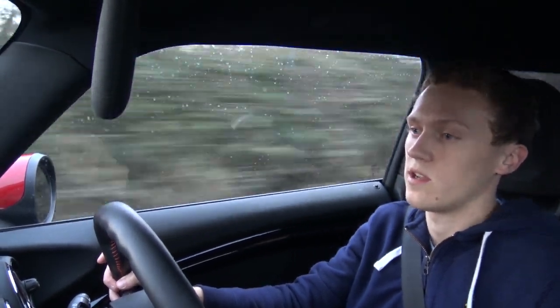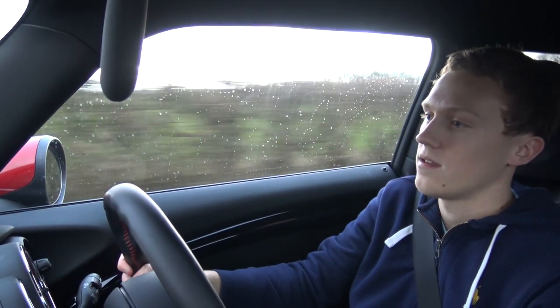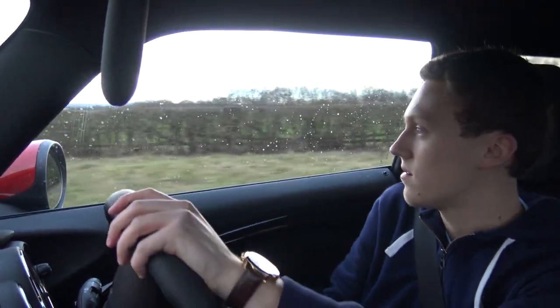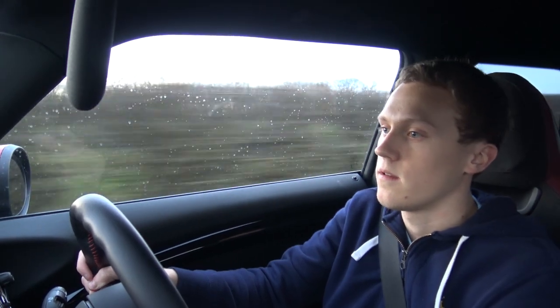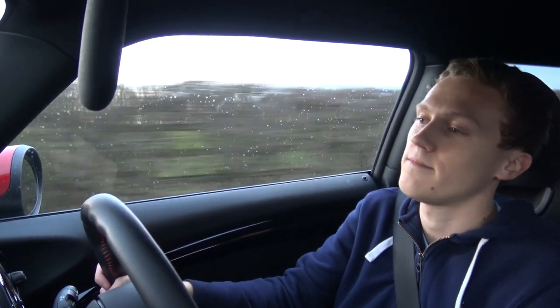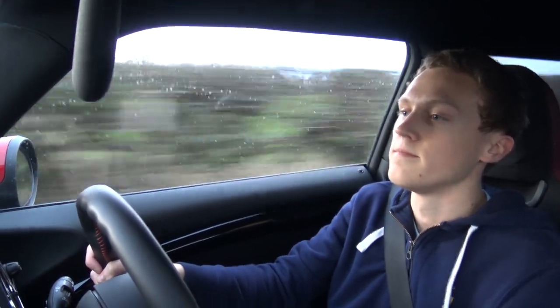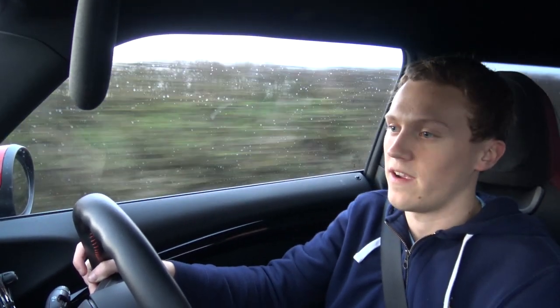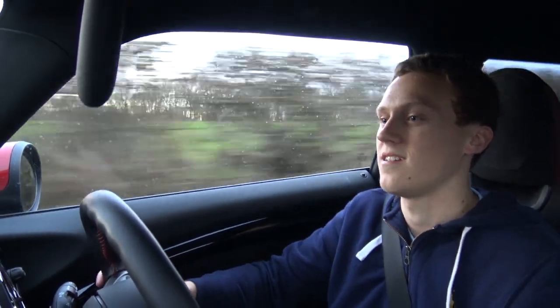You can probably hear the exhaust going a little bit. And then obviously the in-car sound. It does sound quite nice. Sounds like quite a strong engine. Little second gear pull. Sounds good, you can hear the exhaust going again. Yeah, definitely pleased with the sound, even if it is slightly fake. Still sounds like a four-cylinder, at least. Some of these manufacturers are making cars sound like something they're not.